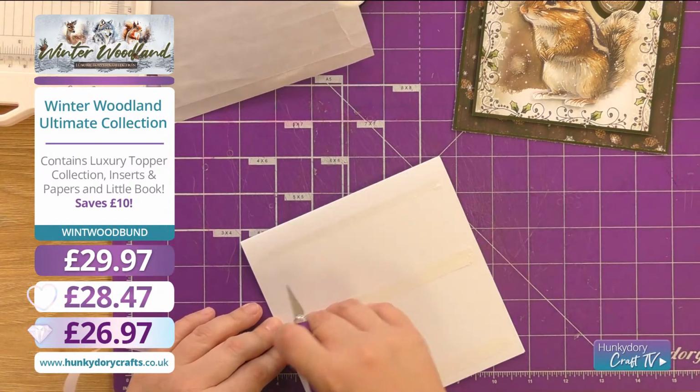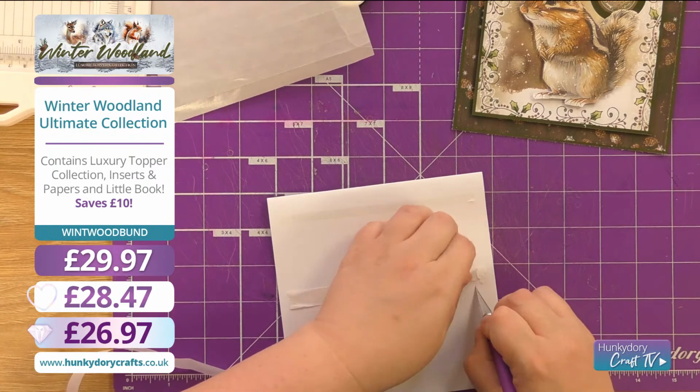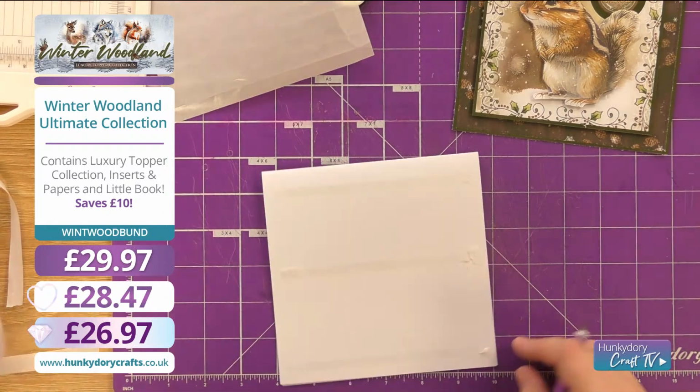Me and dry adhesives just don't get on. I think that's why finding construction glue made my whole life change. Yeah, definitely. We all have our favourites.